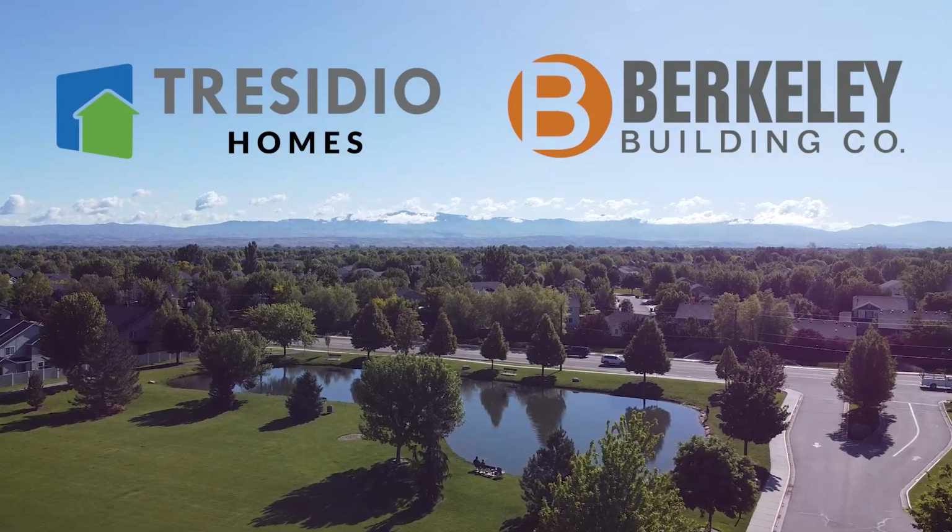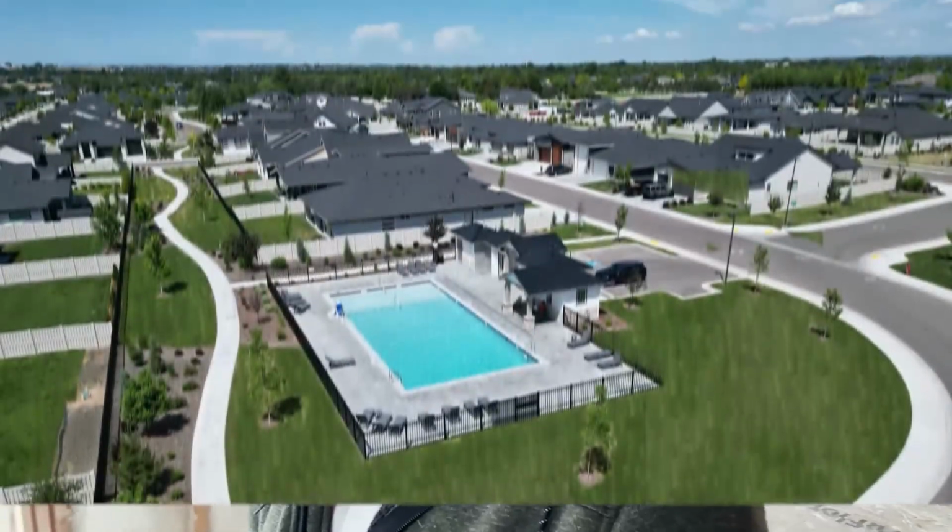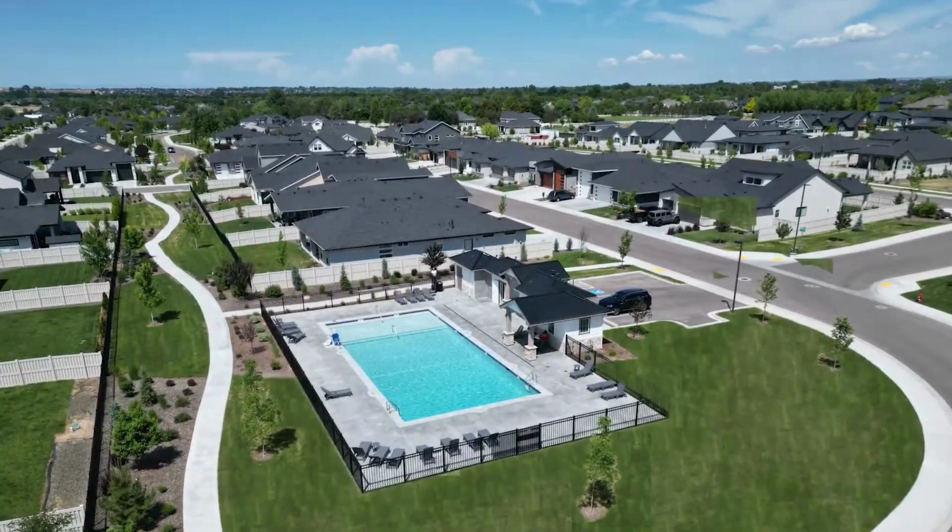These are very similar builders that build in a lot of the same communities. Interestingly enough, almost any community you go in, if there's one, there's going to be the other builder. I've done quite a few deals with Tresidio. Again, they like me as well. I like working with them, and I think they have a really high quality product overall.